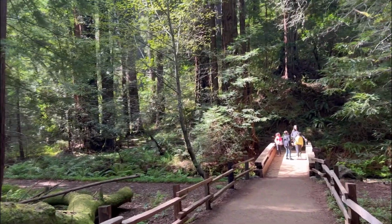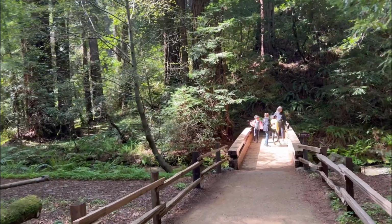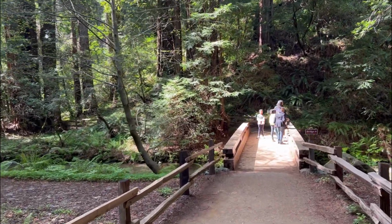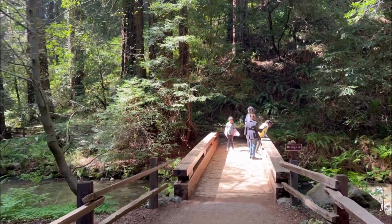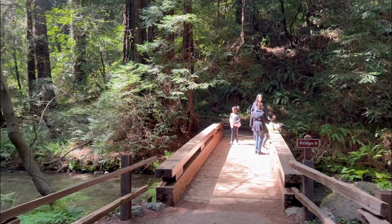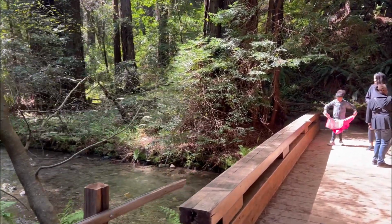We chose the 1 mile loop, just given the nature of the people we're traveling with today, but certainly there are more intense or longer loops. I wouldn't actually say any of these trails are that intense. They're pretty flat, pretty paved, easy to do. You can certainly navigate again with a stroller, a wheelchair, anybody who may be in a rollator or a scooter.